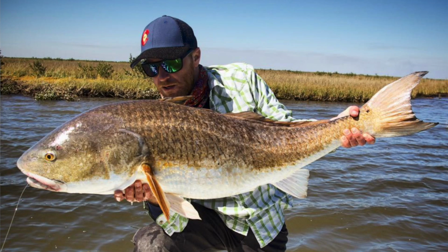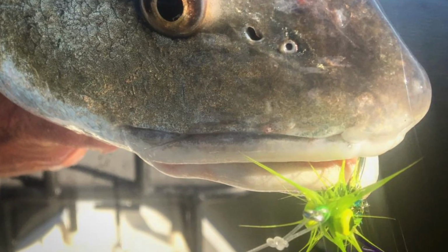I think redfish are just about the perfect fly rod fish. I mean, they're abundant. Redfish also grow big, they pull hard, they take flies readily, but they get difficult just often enough to keep it interesting.